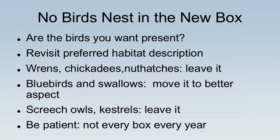They'll come along. For the bigger, less common birds like screech owls and kestrels, you may have a box up for years and never have anybody in it, or you could put a box up today and somebody would move in. You never know. I think the best thing you can do is put the boxes up and leave them and wait for the birds to come along. So for no species, you get every box used every year.